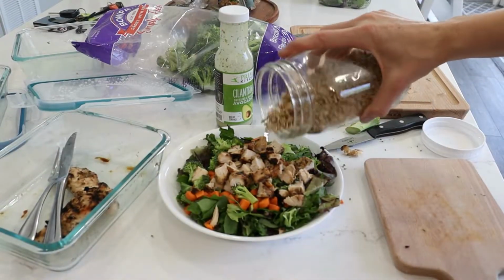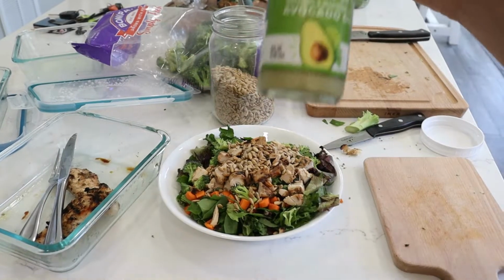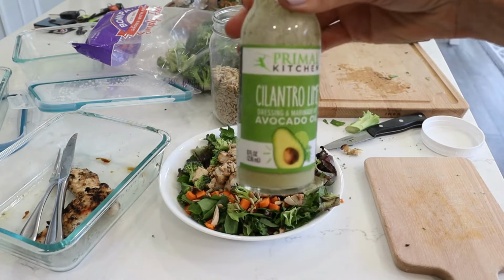So here's my lunch. I'm just having some leftover grilled chicken on my salad. And this is the best dressing ever.